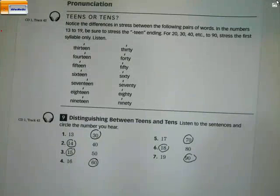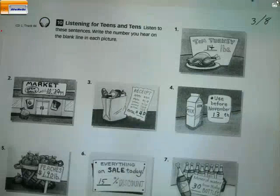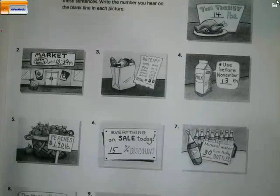Now I'm going to rush to the next exercise because we practice the same thing but in a different way. In this exercise, you see different pictures, and you have to find the right picture and put the correct number at the top. Now in your book, the numbers are not there. But when you listen, you can assign them. You have to find the right picture and put the correct number on that particular item.